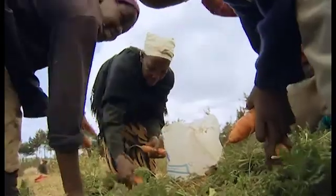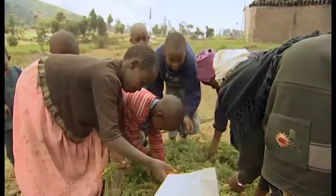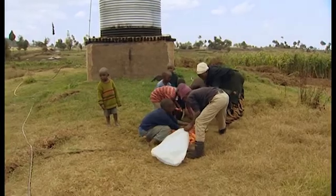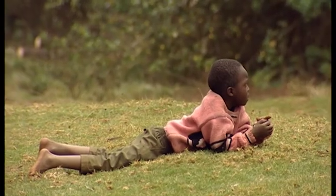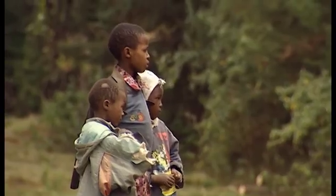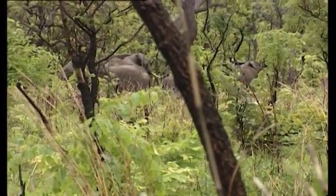Agnes too has seen the difference the fence has made. I have seen a big difference in my life because now I can sleep well at night. Even my crops, like the ones you can see, are doing well. I'm having a good harvest together with my neighbors. But it's not just attitudes to elephants that have changed. People now view the forest differently too. They now see it as part of their responsibility to maintain and manage it for the future.